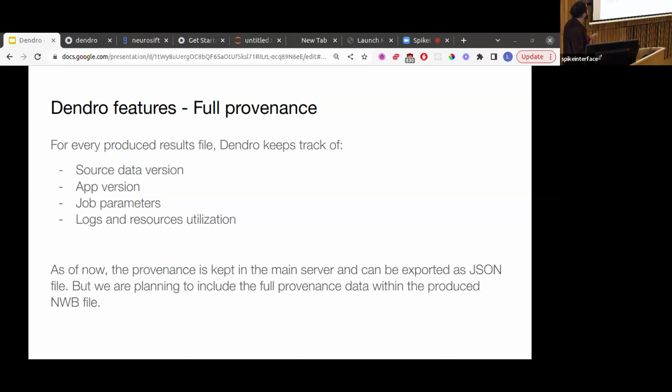As of now, the provenance that we generate is kept in the main server and can be, of course, accessed and exported as JSON files, including to be reused to trigger new jobs in a similar fashion. But we are planning eventually to include this full provenance data within the produced NWB file that goes to Dandy to be more in line with the philosophy of NWB.